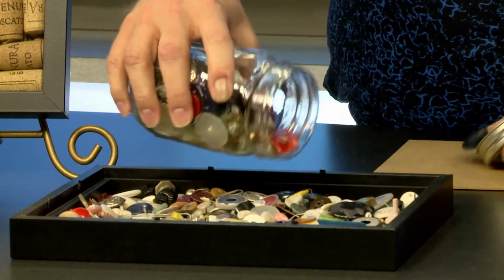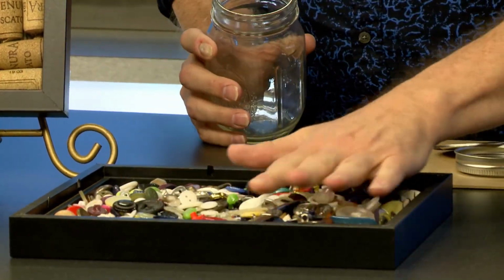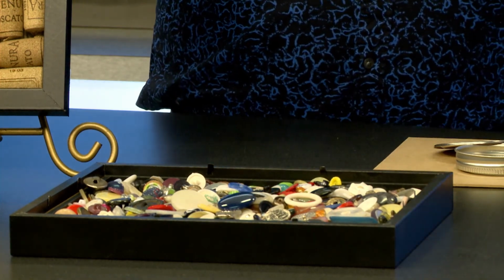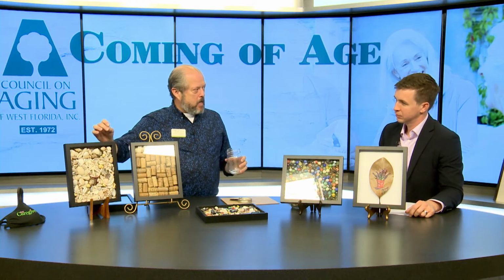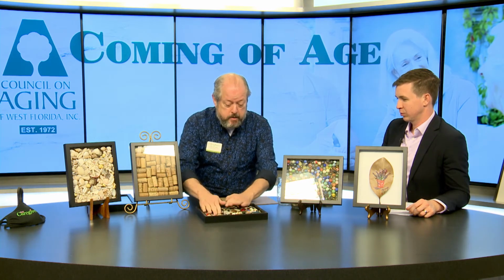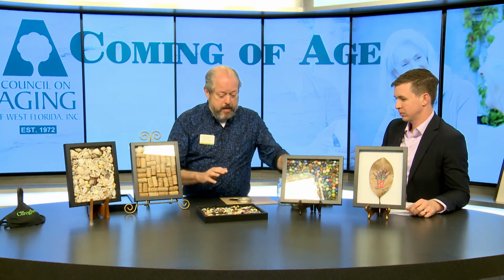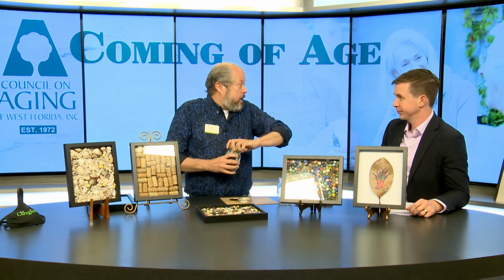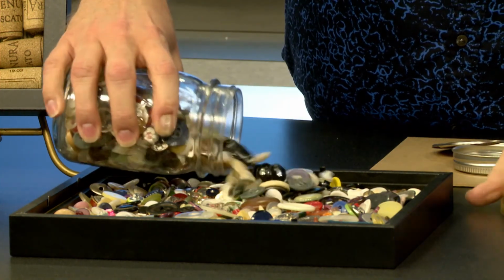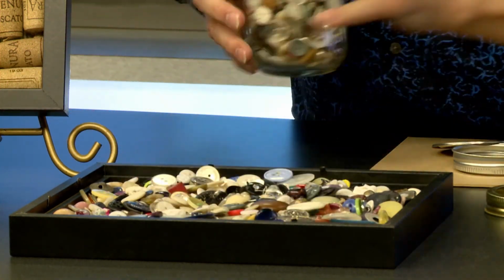Now, I'm imagining these buttons are going to do the same thing. The seashells, I redid it so many times, because every time I turned it over, they would slide down, so I had to fill in the back where you lock it down. And again, you're just going to have to look at it and see, is that what I want? Is there something else that I can do? How do I want it? So, I'm just going to add a little bit more in here.